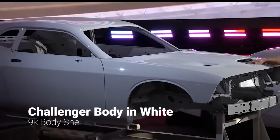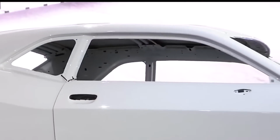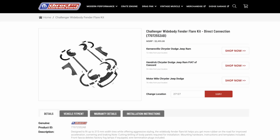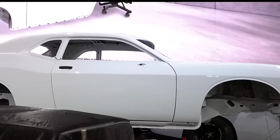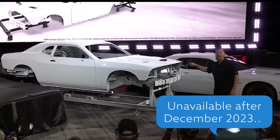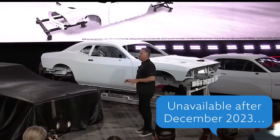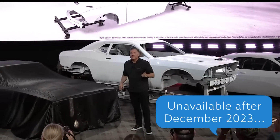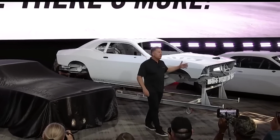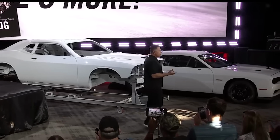This is great news because you can build the ultimate Challenger how you want from a blank slate. Direct Connection already offers a wide body kit for a few grand, so this might be an option I go down in the future to create a truly one-off Challenger, because more than likely the final cars might be impossible to obtain, and me making a one-off, let's say ACR Challenger, might be the direction I could go since I can source parts from Direct Connection.